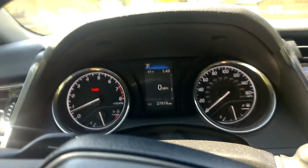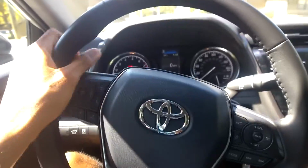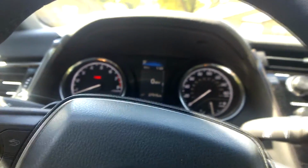The gauge cluster has a very nice layout to it. I'll get more into the engines of both of them in a second. I love the steering wheel. Nice leather-wrapped steering wheel. Easy to use. It also has paddle shifters integrated in the back of it.